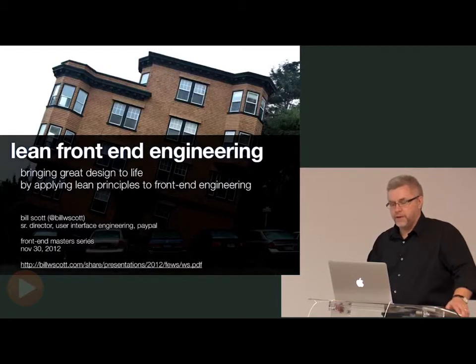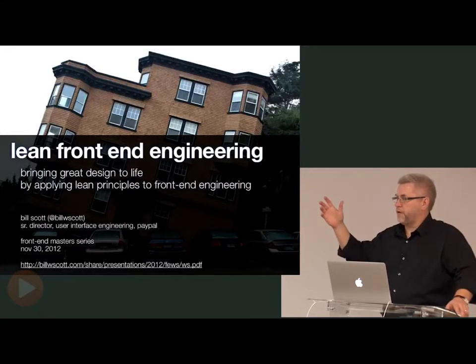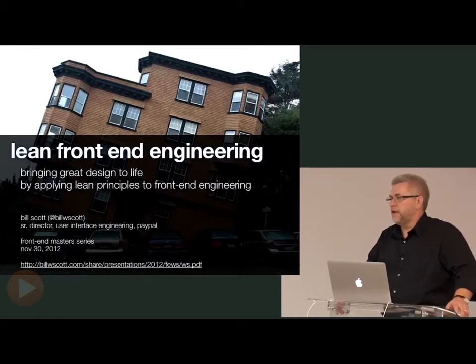So we're going to talk about something I've changed the title slightly, but the subtitle is what you had as the title, I think. Lean front-end engineering. So I'm curious, how many of you have heard of or read the Lean Startup book by Eric Ries? A couple of people, maybe one, okay. And how many of you have heard of Lean UX? Okay, good.